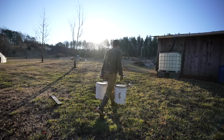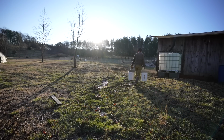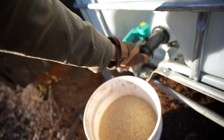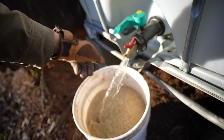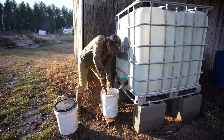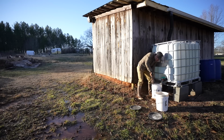After a few days out in Texas, it's good to be back on the homestead. Our simple rainwater system here has been working pretty well. We're using it for our animals and it's always filled up.